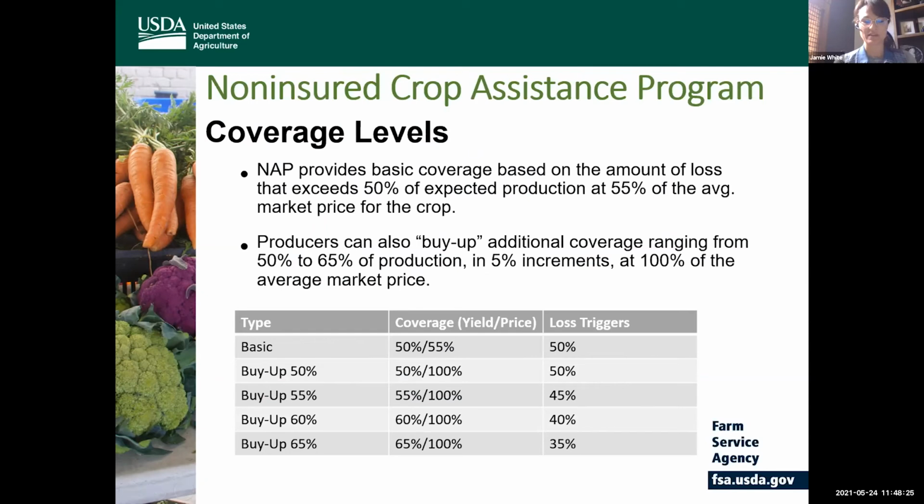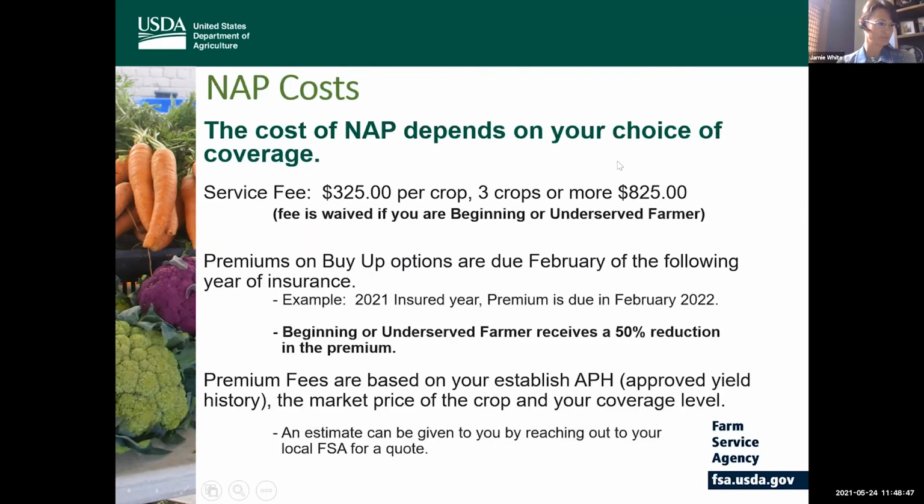NAP used to be cat level coverage only for multiple years, but now we have the option of buy-up coverage. So you can do your basic cat level coverage where loss triggers at 50%, the buy-up coverage all the way up to 65%, which allows for loss triggers at a rate of as low as 35%.